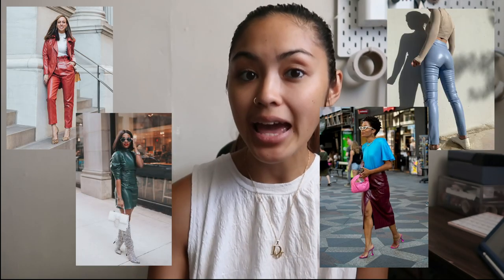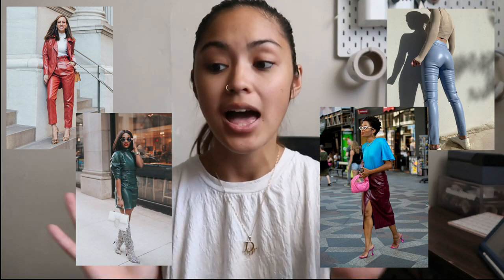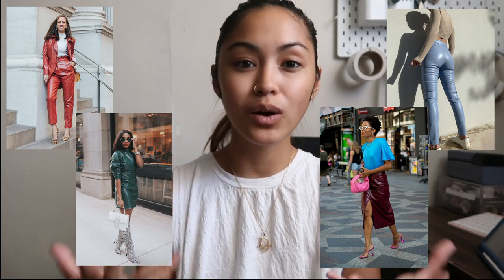When it comes to colors too, I've seen a lot of colored leather. So like colored leather pants, colored leather dresses, and accessories. So this is one of those trends that I think is a little bit more out there, at least for me, because like I said, I like to do more neutral things. But yeah, bright colors in different textures is definitely on the market this fall, winter.